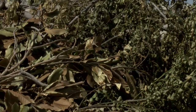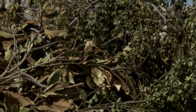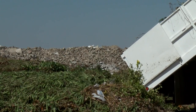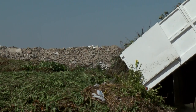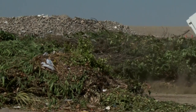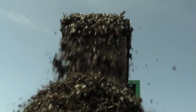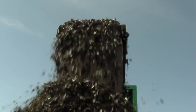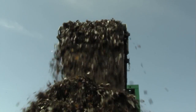So from a residential perspective, what is the number one thing that is diverted here at the landfill? Residents, believe it or not, one of the biggest items that we recycle for them, and they don't give this a lot of thought, is grass. Grass is fully recyclable into a compost material, very beneficial for this area. A lot of people go to the store and buy potting soil. This is where it comes from.